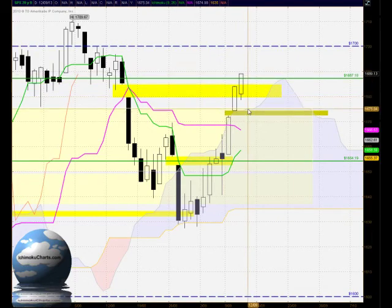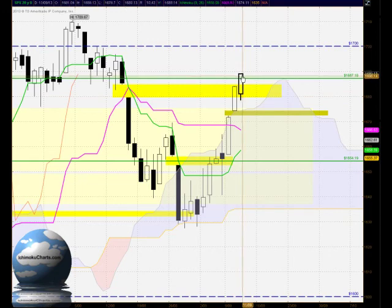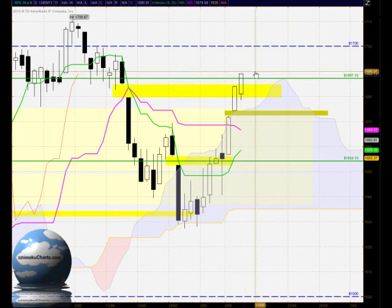Certainly around the area at the top of the cloud, around 1675, we should see solid support come into the market. That's the top of that highlighted yellow zone, and that should be a very significant area if the market does come off. But let's just wait and see how the market reacts. The high of the current candle is at 1689, and we're looking for a higher high and higher low, and the market potentially trading up towards the 1700 round number level of resistance.